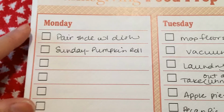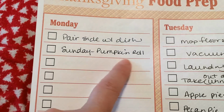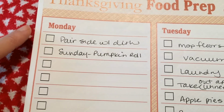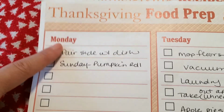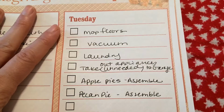So Monday, I might do this today as well. I was going to make the pumpkin roll today, but I think I'm going to end up making that on Wednesday. But anyway, I'll be pairing all my side dishes with the right dish and putting little sticky notes on there. That's what I do.